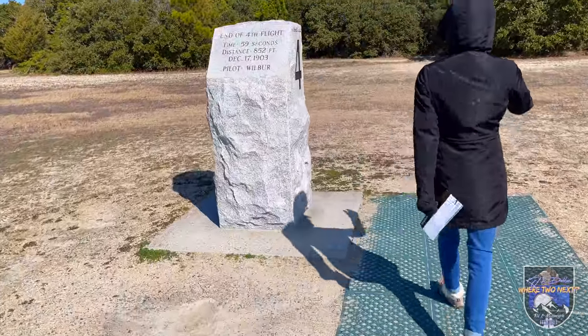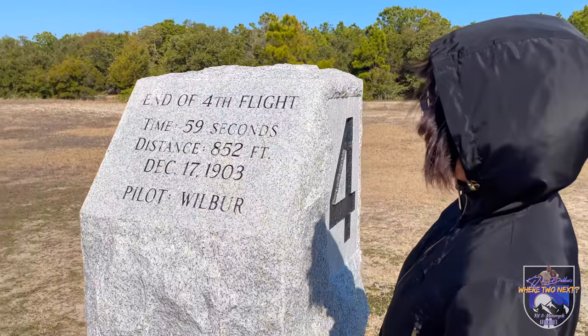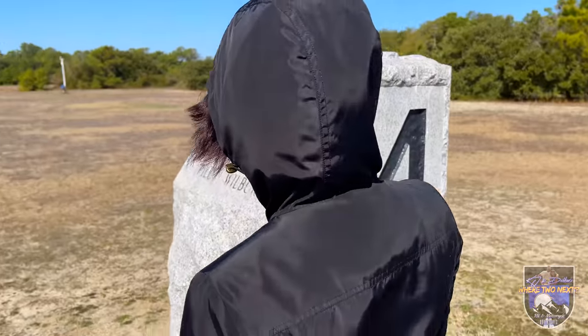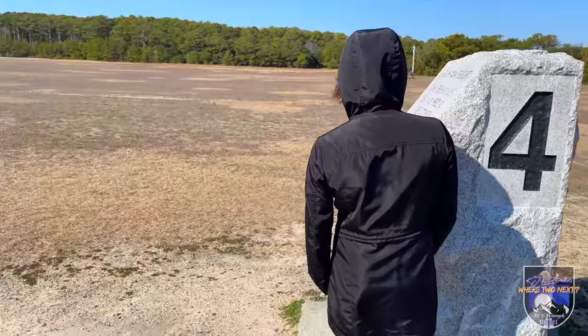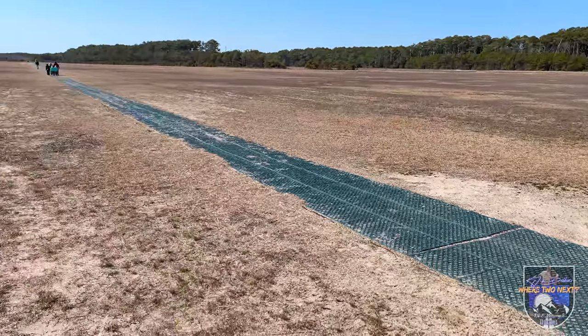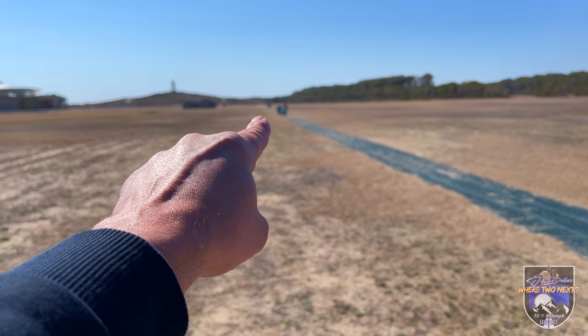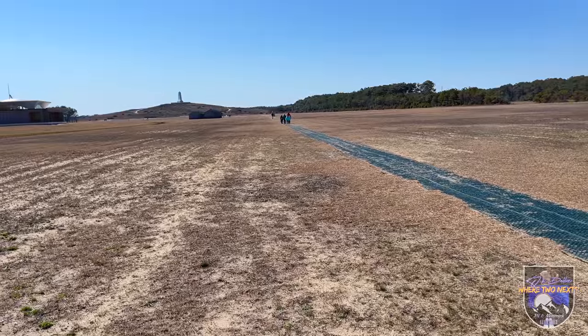There it is. Yep. 852 feet. Almost 1 minute, 59 seconds to be exact. And by the pilot, Wilbur. So fourth and final flight. Yep. And let's look back and check that out from the starting position once again. And that's pretty hard to define. It's right over that dark-dressed guy right there.